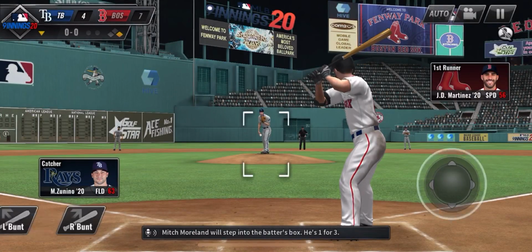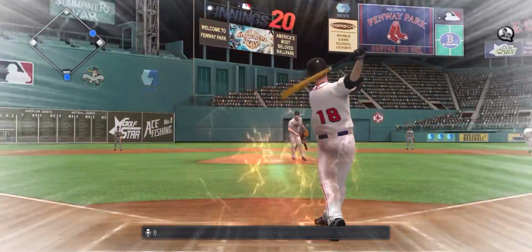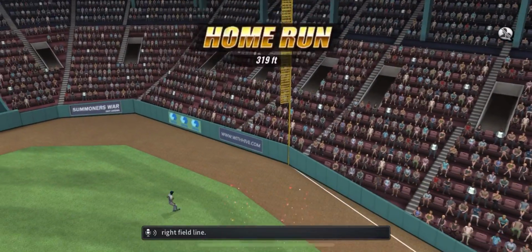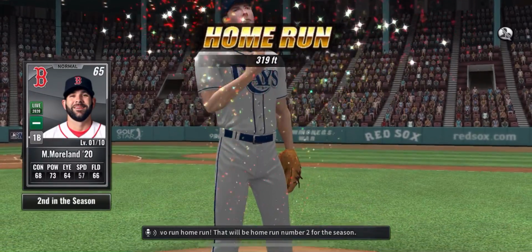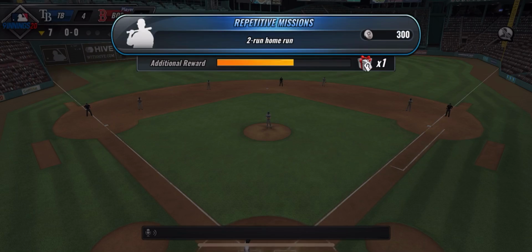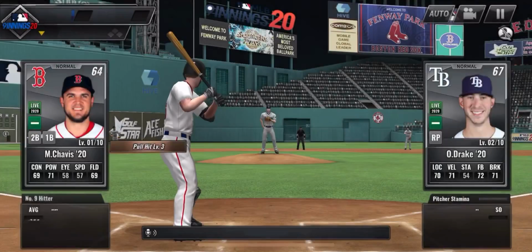Mitch Moreland will step into the batter's box. He's 1-for-3. This will get some good altitude and will travel down the right field line. That's a two-run home run. That will be home run number 2 for the season. And the Red Sox take a 9-4 lead.